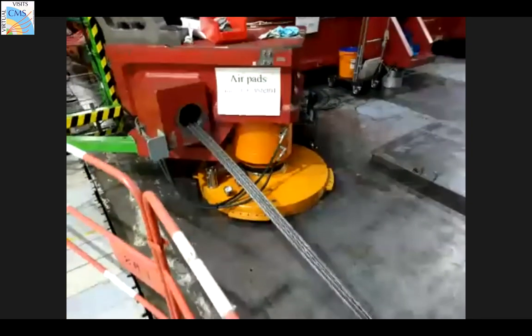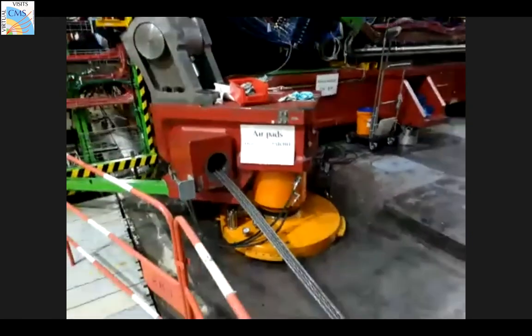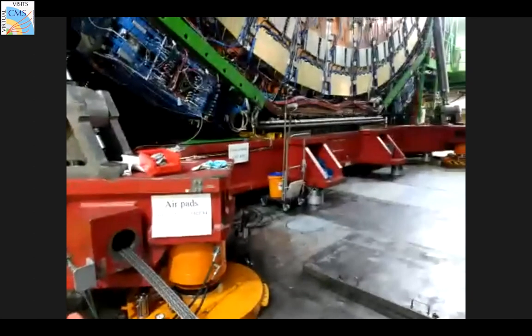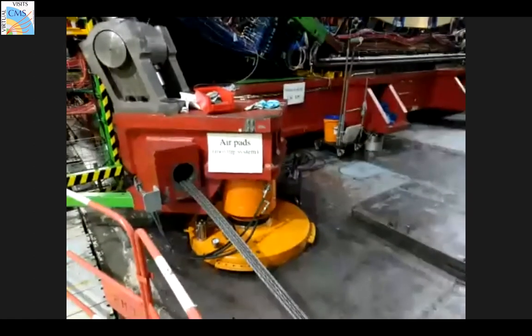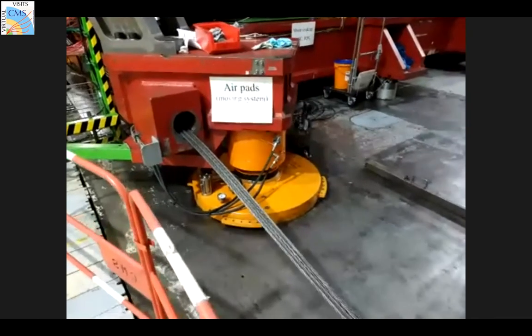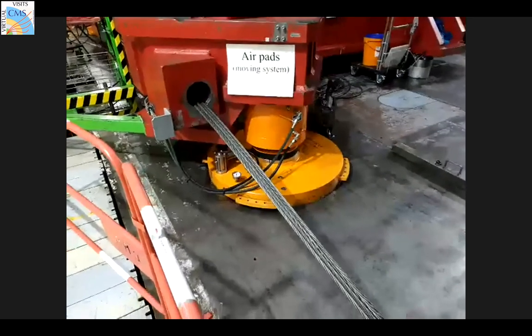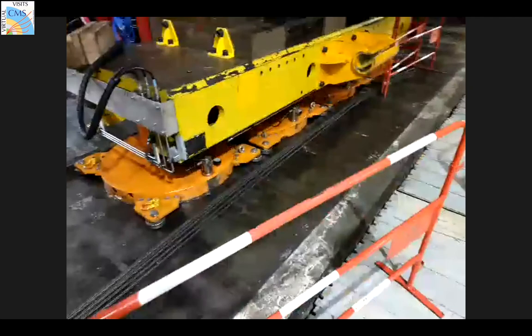And what you see here is the red structure is somehow the detector element itself. This is just the support. But the orange part, these feet, these are actually big hydraulic pads. So this is an air cushion that we can power up. And you see the same thing actually on the other side, where you have this set of air cushions.